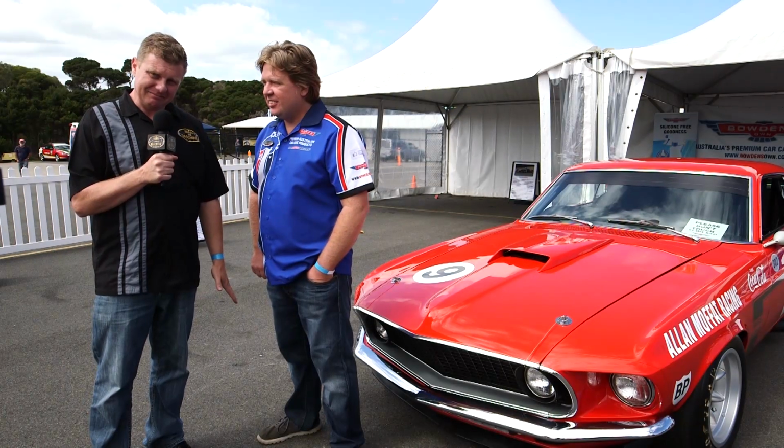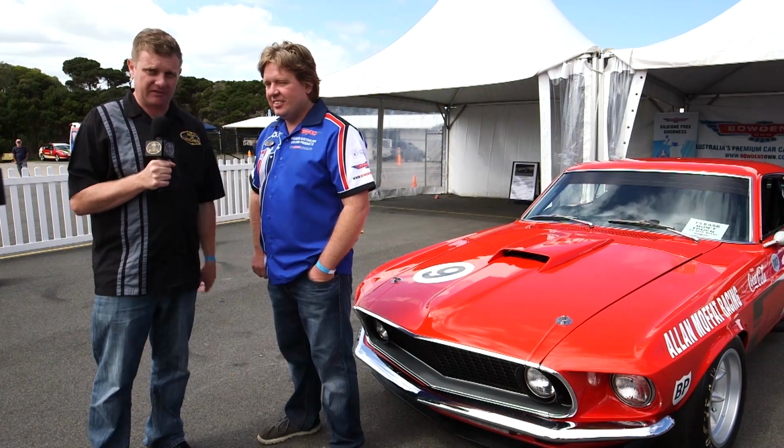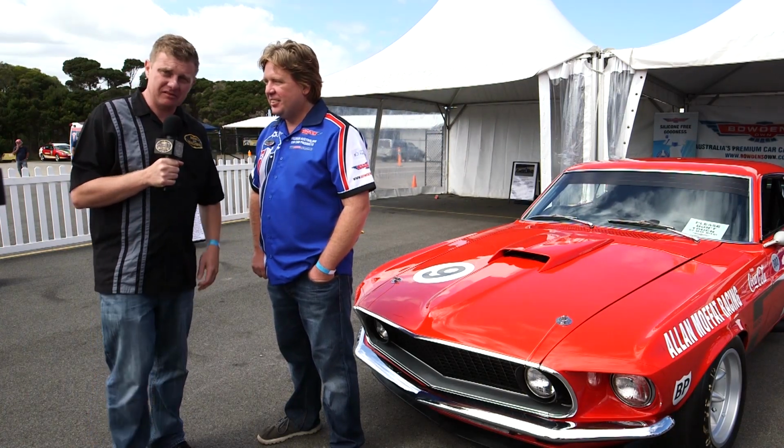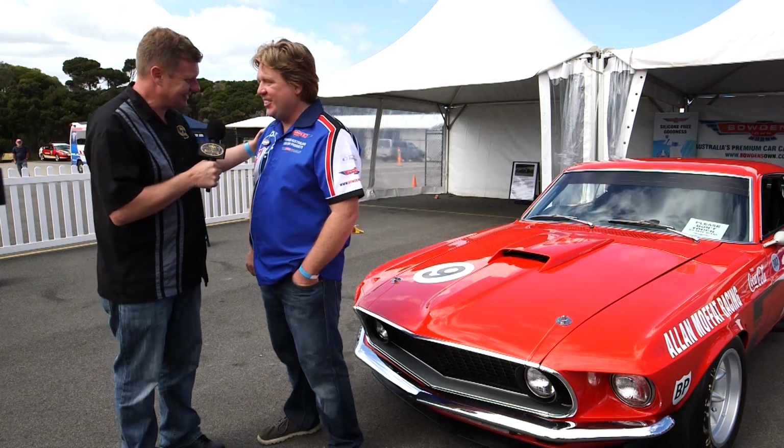We're with Dan Bowden, and we're with one of the most famous racing cars ever to run in Australia, as far as I'm concerned. One of my favourites, the famous Alan Moffat Coca-Cola Mustang. Dan Bowden, fantastic to see you. You too, Glenn. Thanks for talking to us.